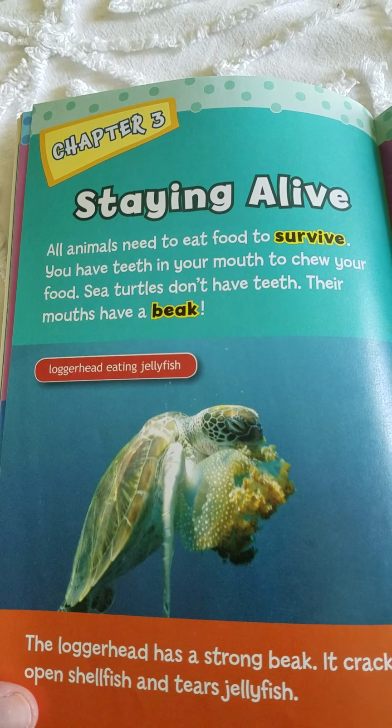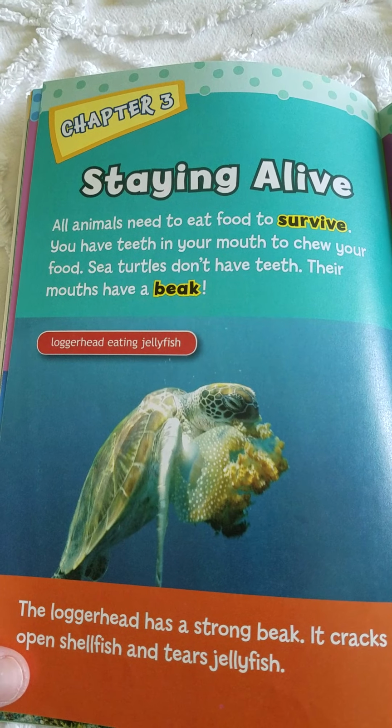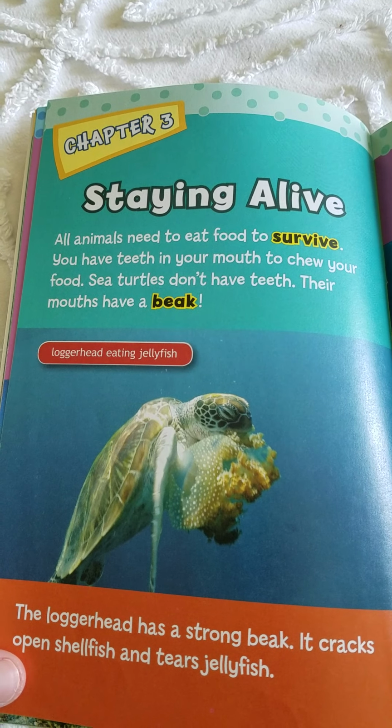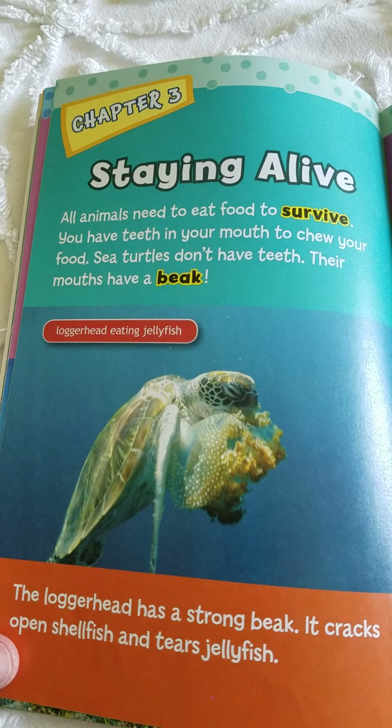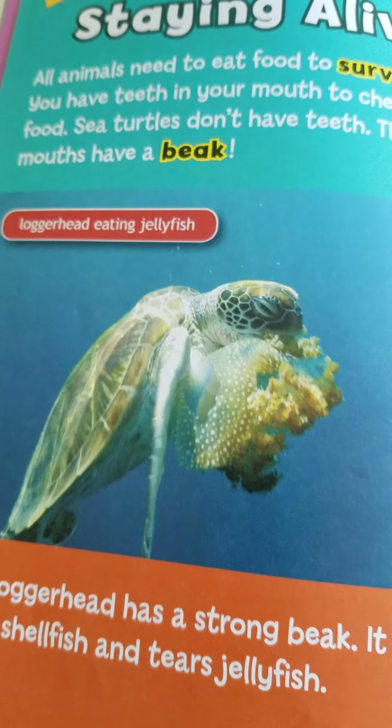Chapter 3. Staying alive. All animals need to eat food to survive. You have teeth in your mouth to chew your food. Sea turtles don't have teeth. Their mouths have a beak. Here is a loggerhead sea turtle eating a jellyfish.